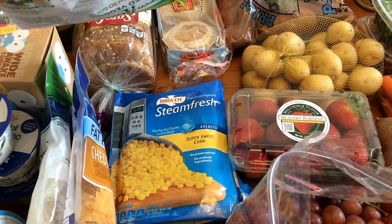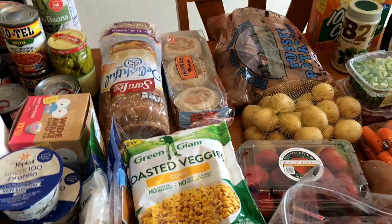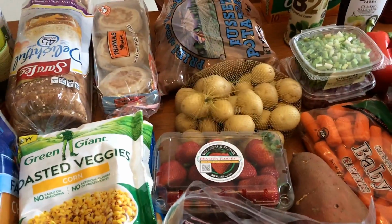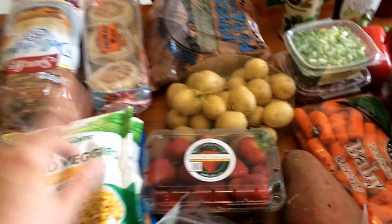And then I got 2 things of corn for recipes. One of the recipes I am making this week is called a Fiesta Skillet. It's a pasta dish, which I will be filming for you guys. So I know that's one dinner this week. And I know another dinner is, I'll show you when I get over there.